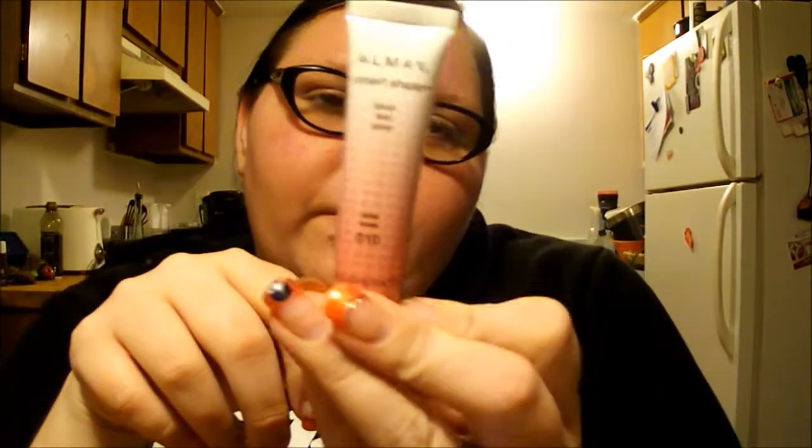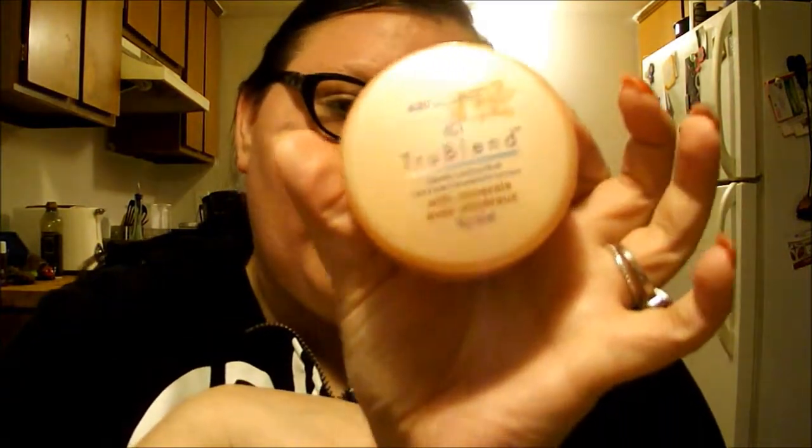And then the second to last one is an Almay Smart Shade blush. It's like a cream blush. A little bit goes a super duper long way with this one, I've found out. And then the last one I have is a mineral blush by CoverGirl, the True Blend, and this one is in Shimmering Sands.